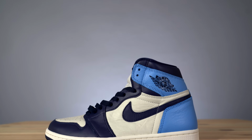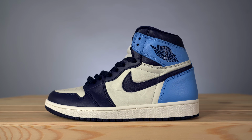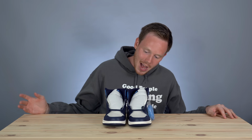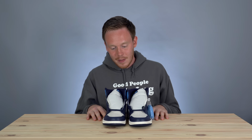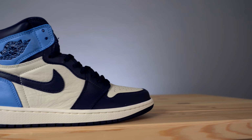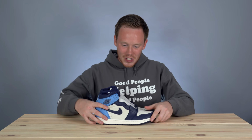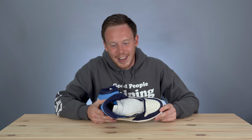These are the Obsidian Air Jordan 1's. They release on August 31st, originally supposed to release on August 17th. The release date got pushed back for whatever reason. And these are the shoes that I've been wanting for months because we had the UNC patent leather release that was a women's only release a couple months ago around All-Star Weekend. And they were fine, but I just don't love patent leather Air Jordan 1's. And then they finally released a leather version and it's just everything I could ever want and more. Because I'm an Air Jordan 1 head, and I love them.